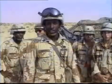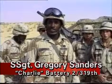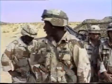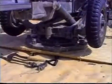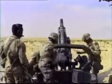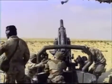It's kind of difficult getting adjusted to shooting in the sand. But we had to adapt and overcome that by putting plywood down underneath the base plate. This is the M102 howitzer, 105 millimeter. Been doing a lot of work with it out in Saudi Arabia, and it's been working good for us.